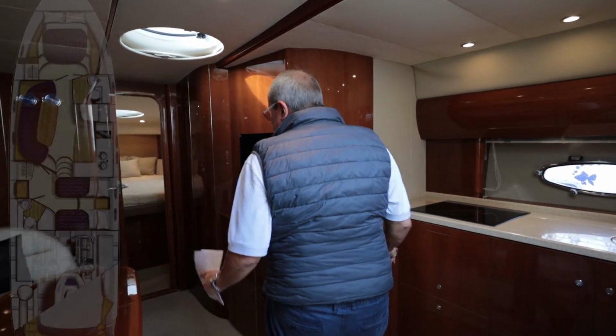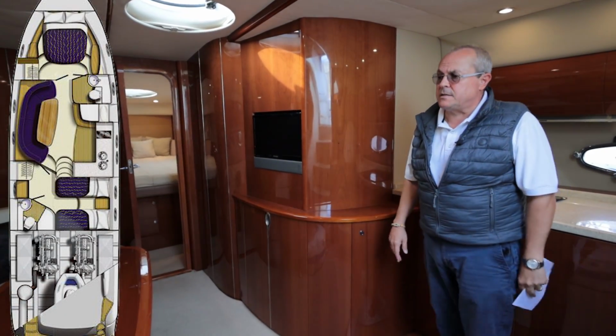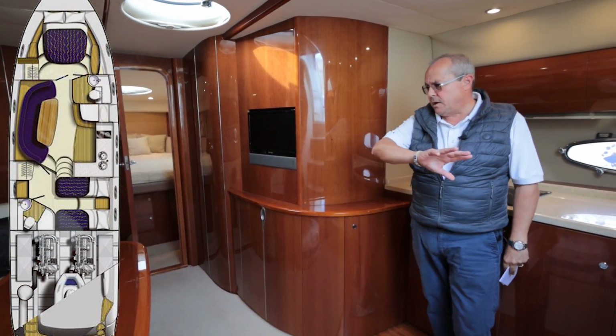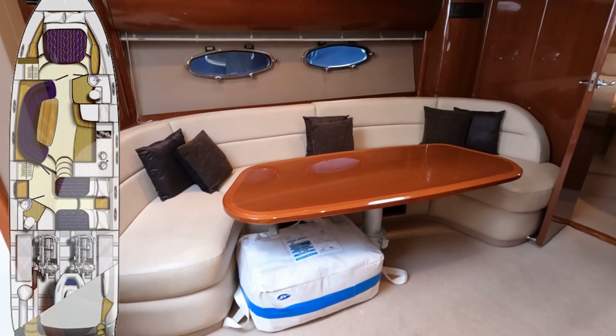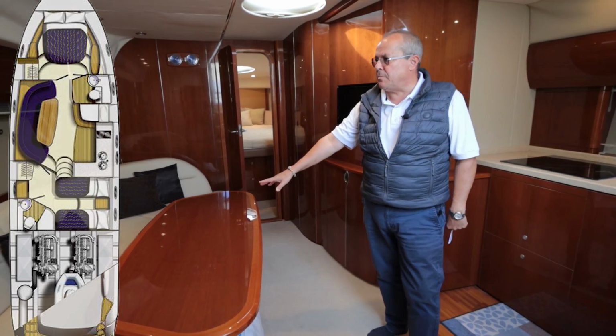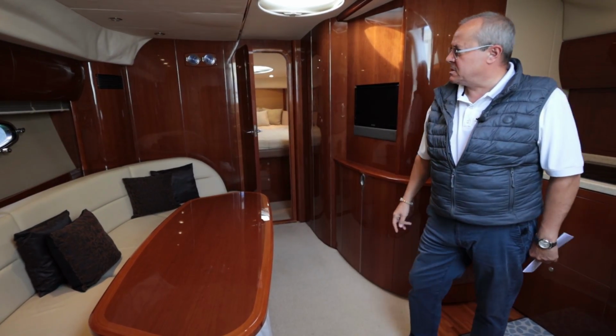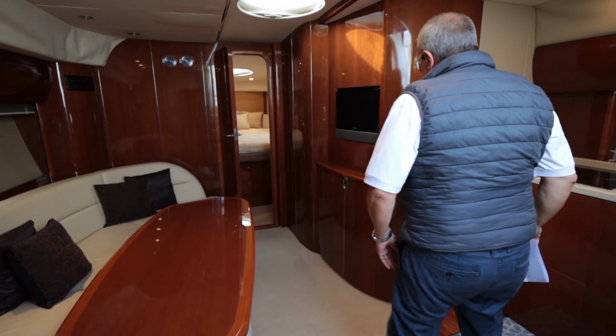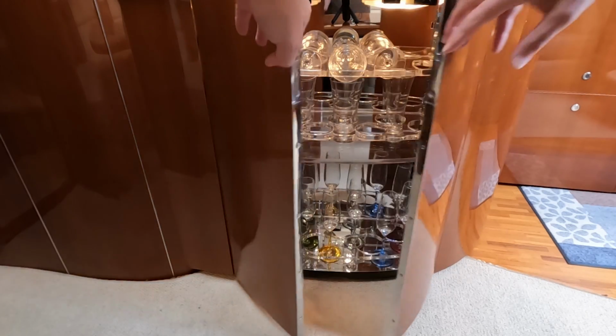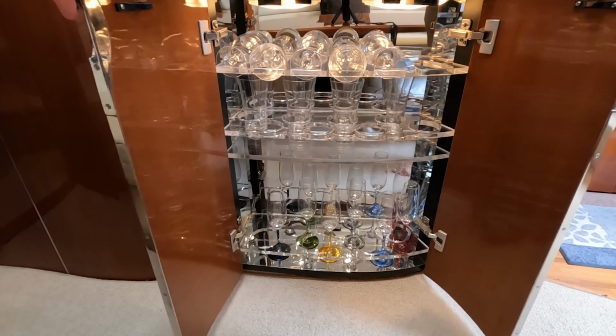Okay, so coming down into the interior of this craft, what we've got in the middle of the boat here is a really nice size saloon area. We've got a leather-clad dinette area here with a table that will drop down to convert to an additional double if required. Got a couple of portholes, air conditioning outlets that side. Through onto this side, we've got our television, we've got some glass, some bottle storage here.